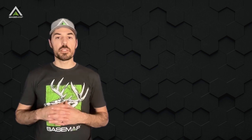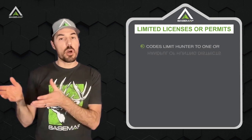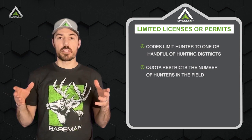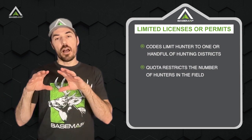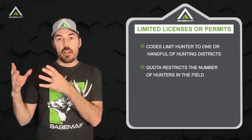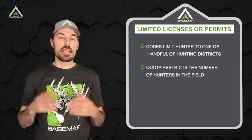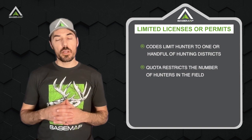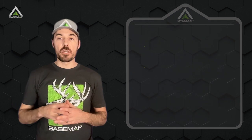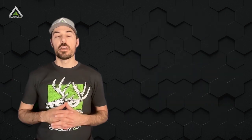Okay, so what about these limited permits? Well, if you're looking at the regulation book, you're going to see that there's a quota attached to each of these limited permits. Now, these limited permits, or licenses, depending on the species, typically define a set of hunting districts or a single hunting district, a weapon or weapons and dates that you can hunt that species, and the sex that you can harvest. The cool thing about Montana is a lot of them allow for multiple weapons to be used during different times of the year. So that's cool if you want to extend your seasons.